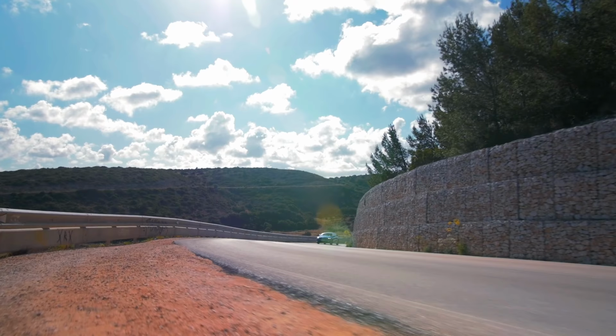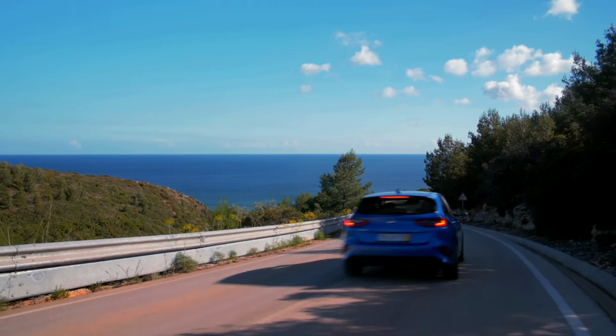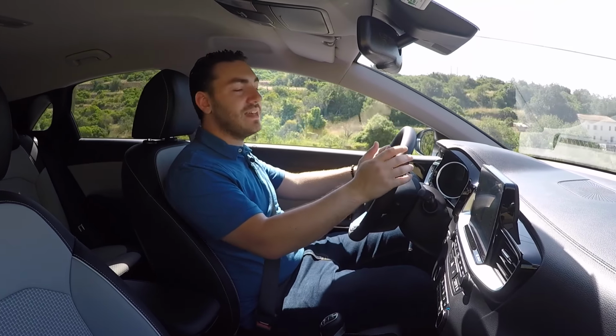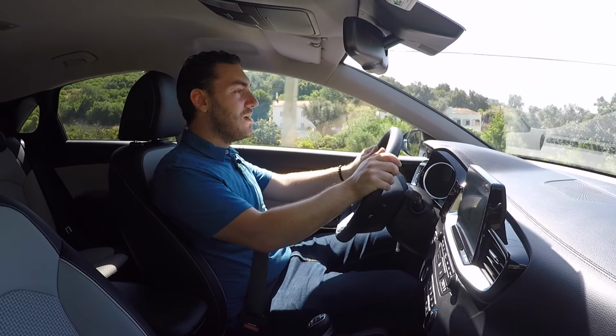On more challenging roads, the car feels really composed. There's not much in the way of body roll, and ample grip means that there's plenty of confidence when you're sat behind the wheel. There's a nice natural weighting to the steering as well. It doesn't feel artificial like a lot of its competitors. Yes, there could be a bit more connection between this wheel and the ones touching tarmac, but overall, it's a good effort.